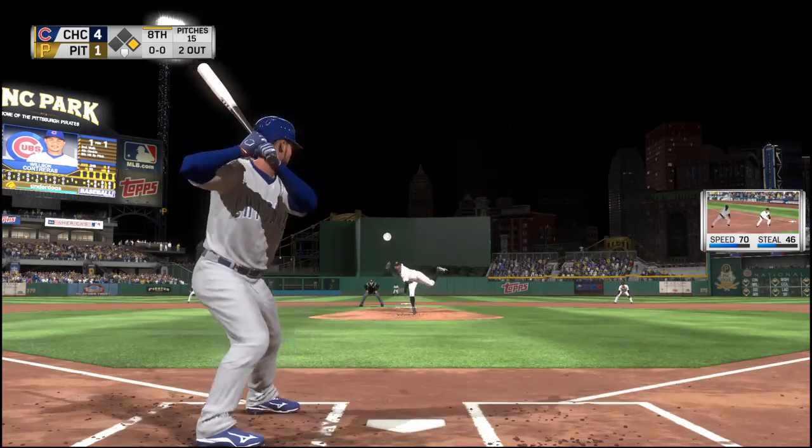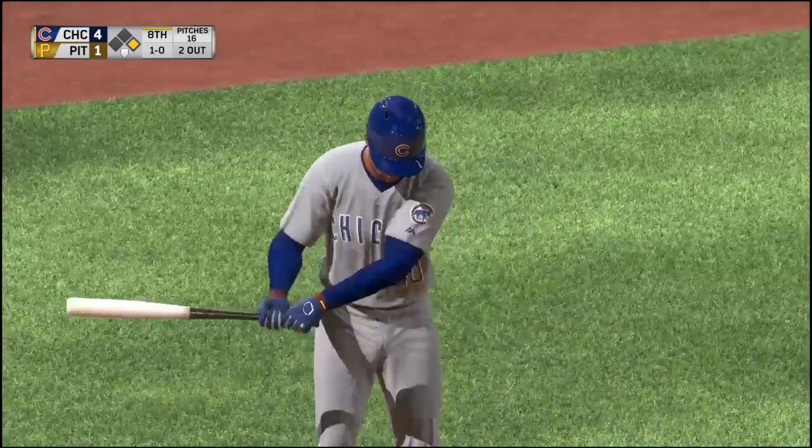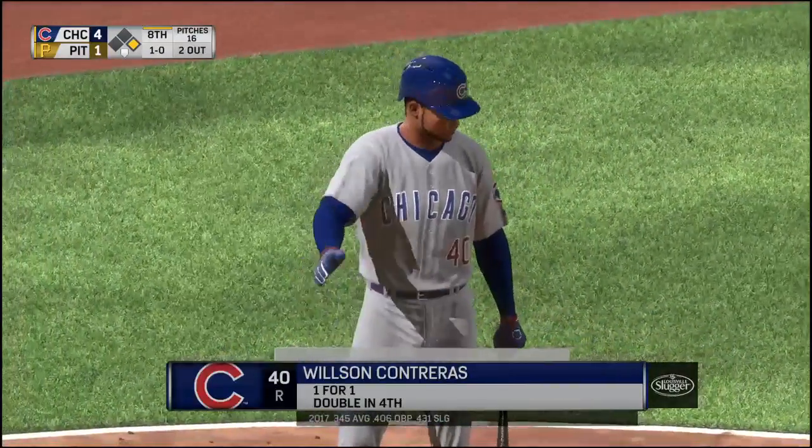Here's the young catcher, Willson Contreras. As the first pitch to him is a changeup that can't find the zone. It's ball 1. Last time up, he was hit by a pitch.